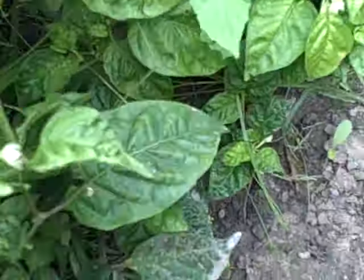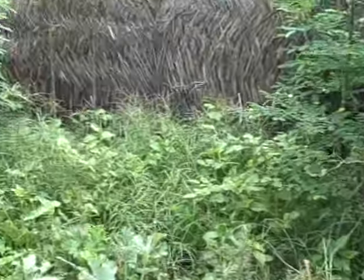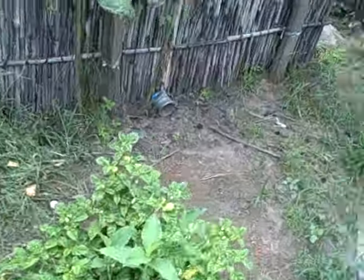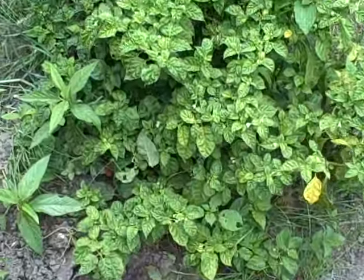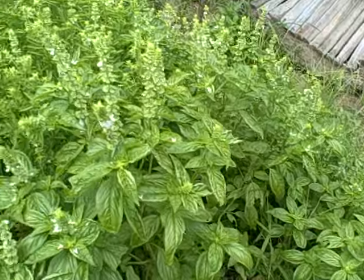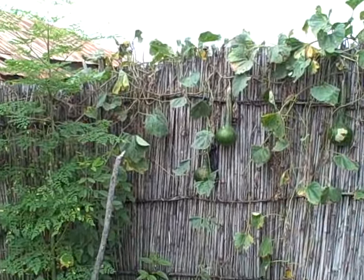This little camera the country director gave me is actually supposed to be for filming cultural events, but I thought since you can erase things easily, I'd do a little quick tour. This is my backyard. Here's my pepper plant. As you can see, here's my massive amount of basil and ginger and more basil yet. And my gourds over on the wall.